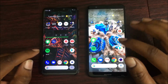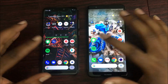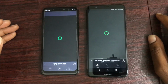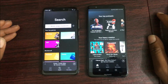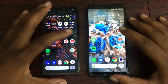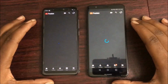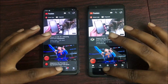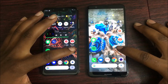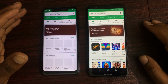All right, so the first application that we're going to open up is Spotify. 3, 2, 1. It goes to the Huawei Mate SE there. The next application we're going to open up is YouTube. 3, 2, 1. I don't know, that looked kind of like a tie to me there. Next application is Play Store. 3, 2, 1. That goes to the Mate SE.